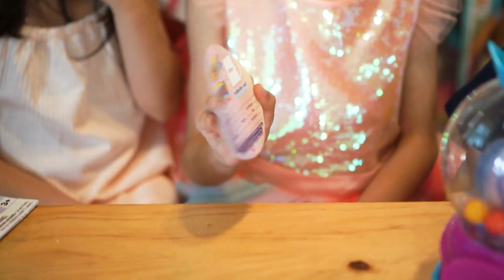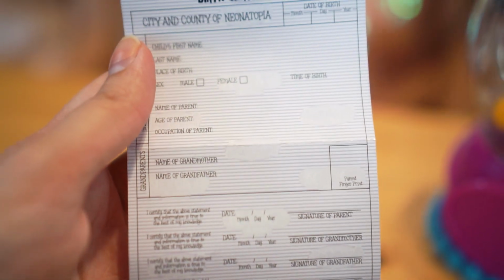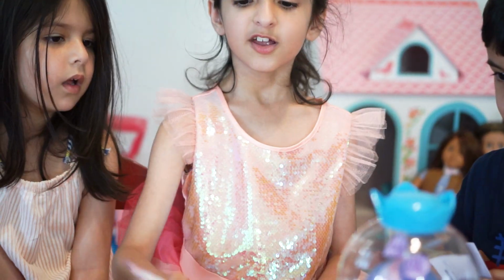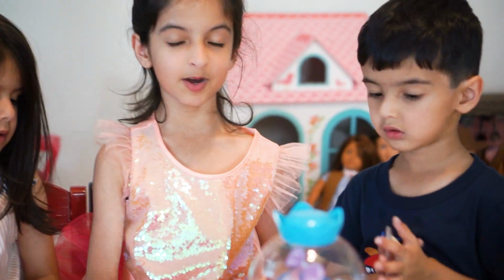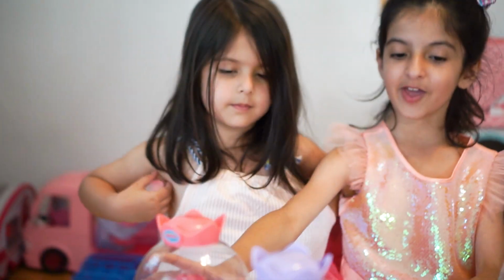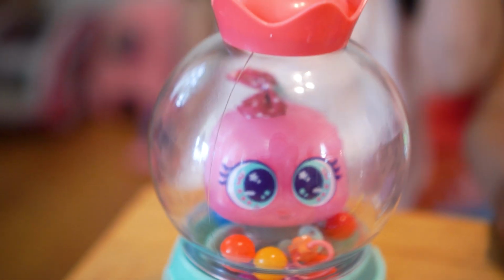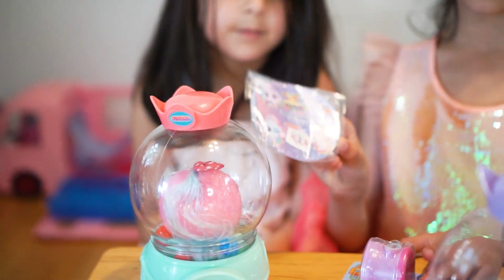Here you go. Here's your identification card. Here's the neonate baby's birth certificate. You can fill in all the details like name and everything. And here's your immunization card. The name of this Nerlie is Bonetta. Which one would you like to adopt? The pink one. Well then, here you go. He's a pink Nerlie. Her name is BOBBISUE. And here's her birth certificate and stuff.